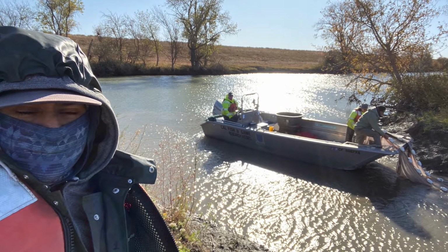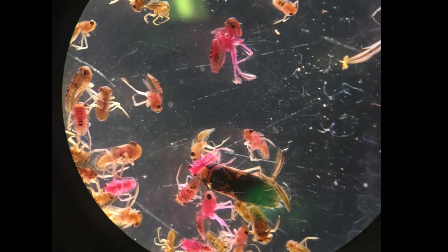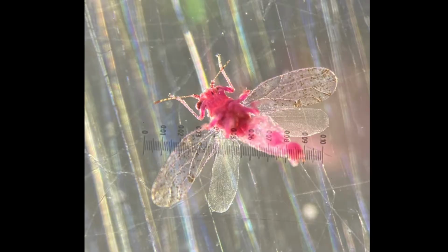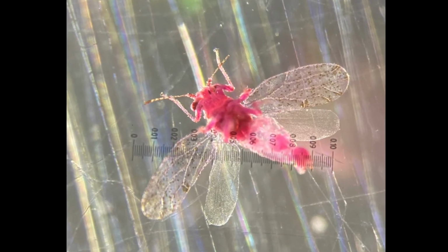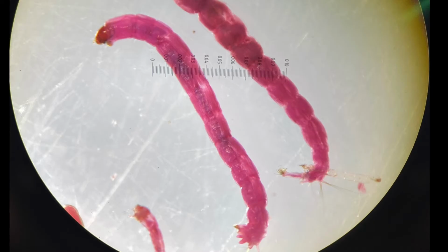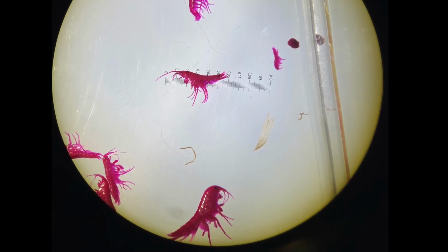The team I'm part of is a small group of 10, of which 4 of us are lab-based. I work primarily in the labs identifying macroinvertebrates, so the bugs that fish eat. I sort the samples to look for bugs of several different taxa. Some could be as tiny as a couple millimeters, and then I identify them, measure, and count them. I spend most of my time on a dissecting microscope, identifying their different life stages to either species, order, or family. Some of the macroinvertebrates we see are amphipods, which are small crustaceans that resemble shrimp.